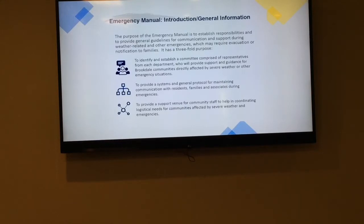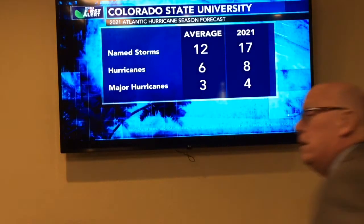That's how we execute against the plan if we ever get into a situation where we're required to do that. Grant? Do we have one for forest fires? We do not have one for forest fires. We probably could do a grass fire here in Florida. But great question. In many of our communities out west, they absolutely have plans for forest fires. Okay. What about cyber attacks?